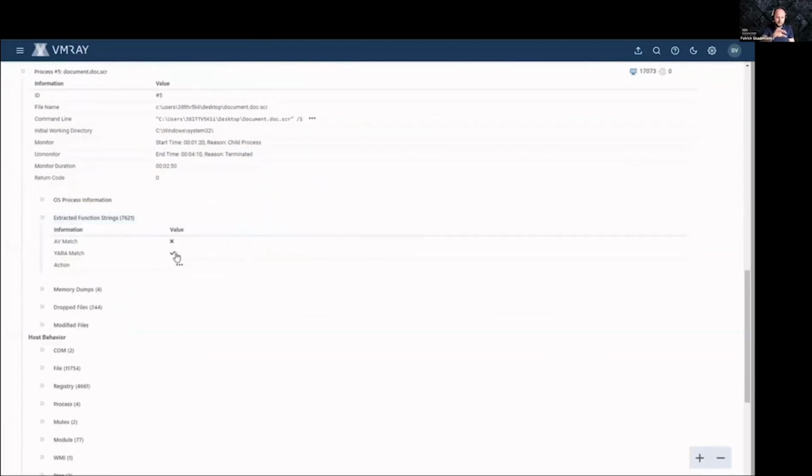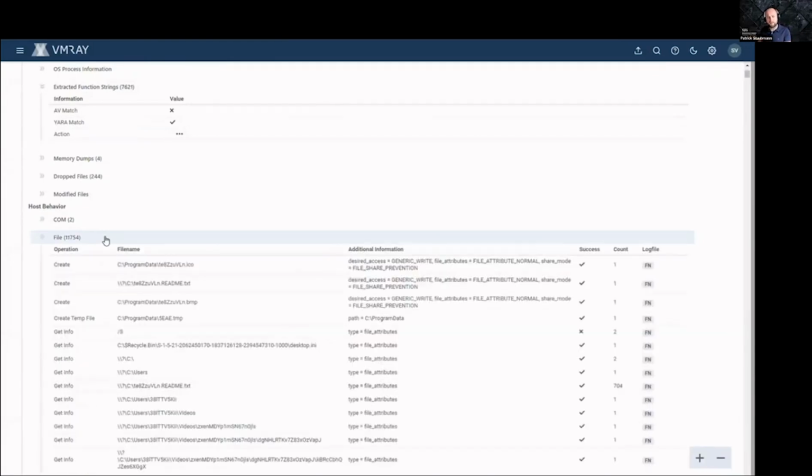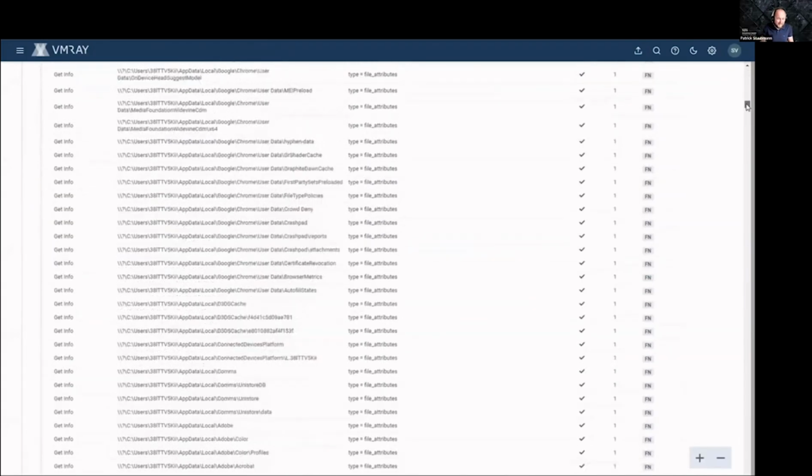Here's once more this VMRay function strings that we've extracted with a Yara match to identify the sample, but we want to focus here on the file operations. Within just 4 minutes of execution, we recorded nearly 12,000 operations on files. This is likely ransomware.